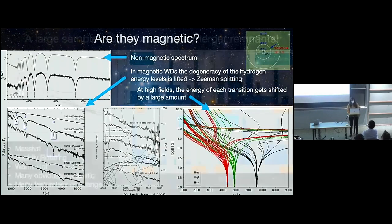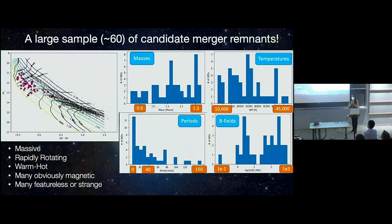In this way, we have found a large sample of magnetic, rapidly rotating, massive white dwarfs. This could be a good sample of possible merger remnants because they have two of the three characteristics that Mupemin was talking about before. Here are some characteristics. We have found them mostly above 0.9 solar masses because that's where we focused. There's a big range of temperatures, but mostly hot because with ZTF you need them to be pretty bright to see variation. Most are rotating with periods of at most a couple of hours, but mostly less than half an hour. And there's a big range of magnetic fields too.